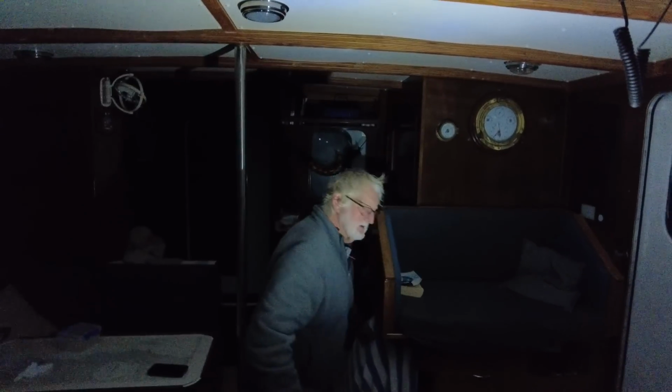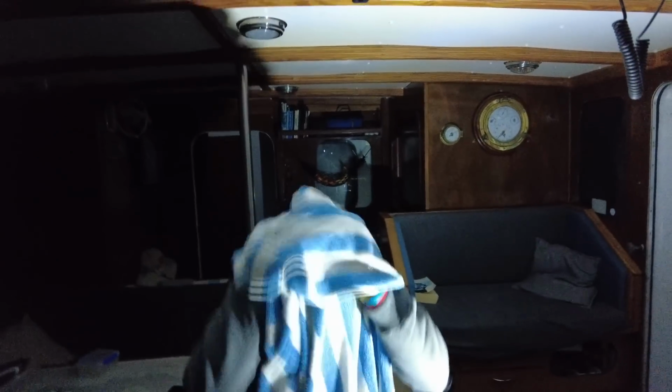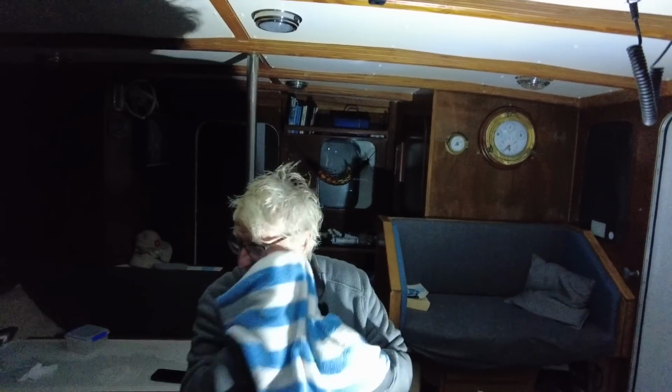I've jibed the sail 4 times now. I've just wound it up. I've had enough. The wind's going from one side of the boat to the other. I'd like to be able to use it, but I'm just going to let the motors do the work and wait until the wind sets in, if it does.